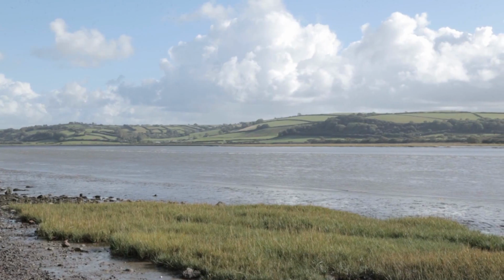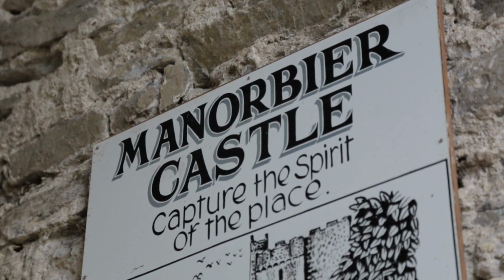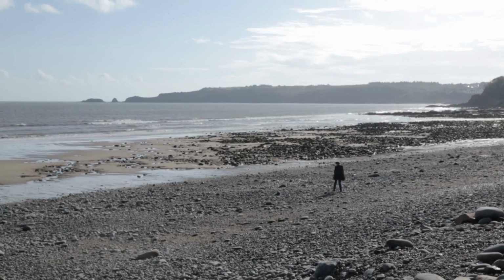When you've had enough of Larne, go to Manor for another, more intact castle, as well as a desolate but beautiful beach.